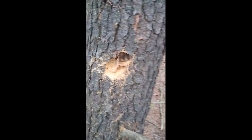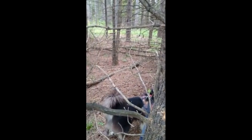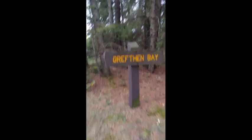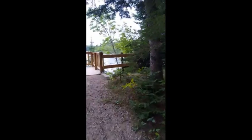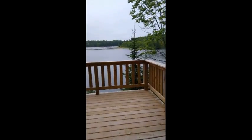It's trying to take me up on a tree again. I wonder what was doing that. Anybody have any ideas? Let me know. Looks like it's been fairly fresh. One last thing. Griffin's Bay. Look how pretty this is.